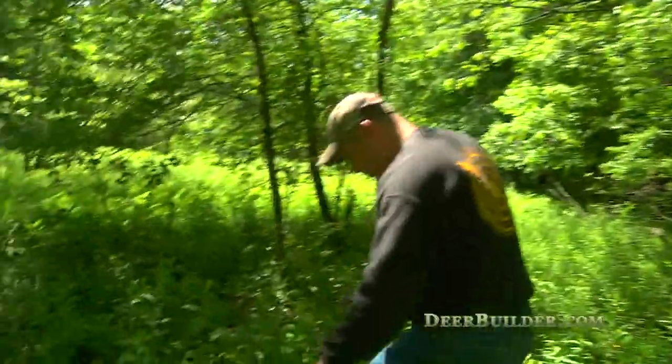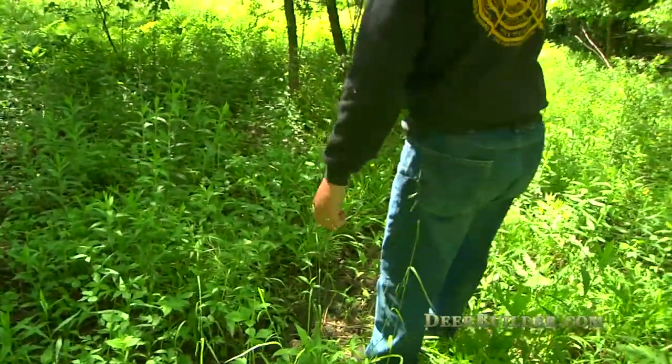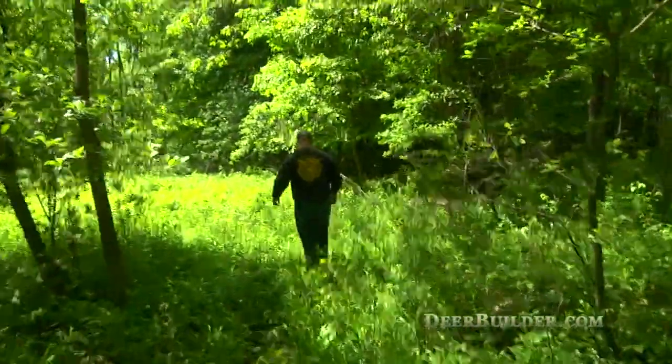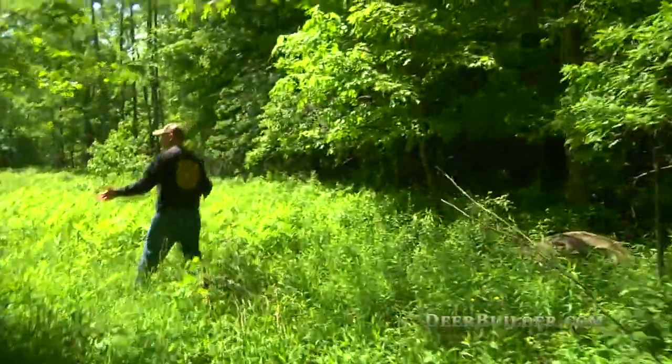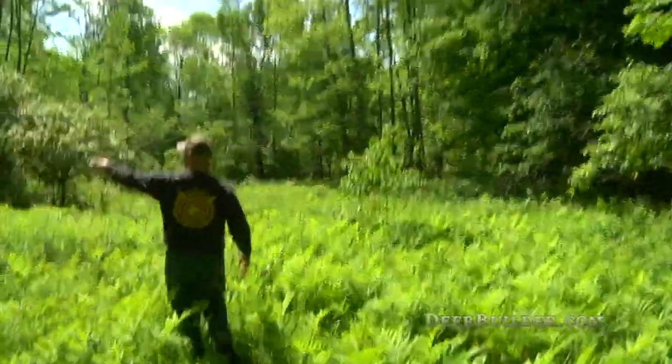And then look at this. I just stumbled on this one. We've got fresh deer tracks leading on this trail, coming right out of here. Again, it's only June right now, so things will change. And it opens up into these nice little meadows that lead in and out of these little apple orchards through here.